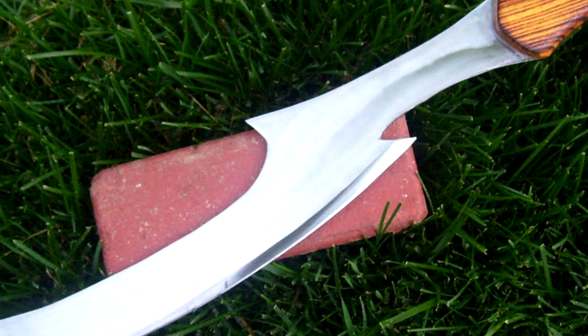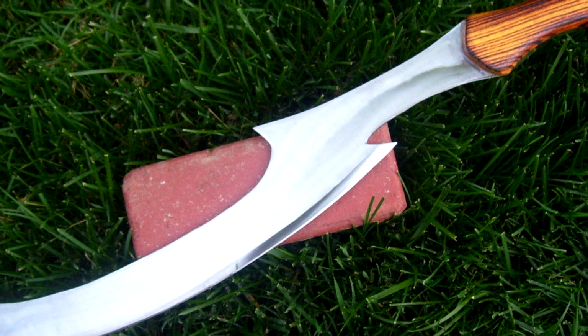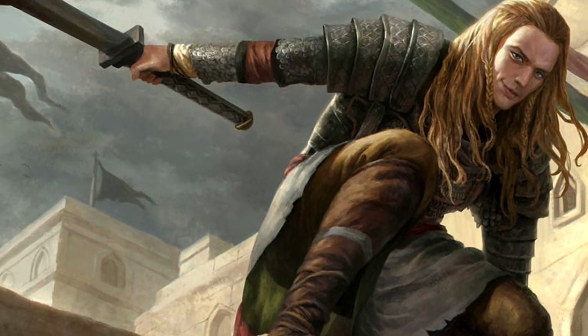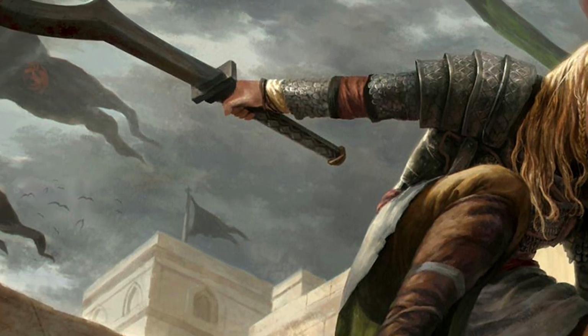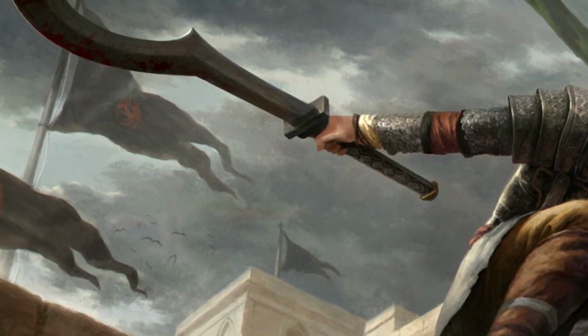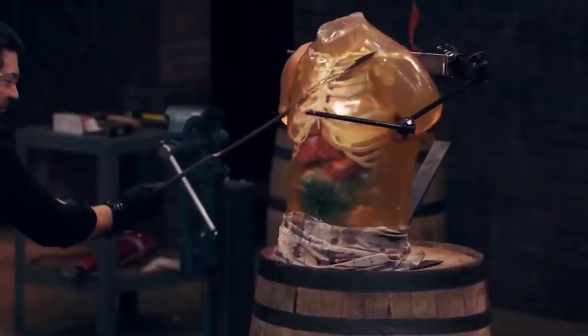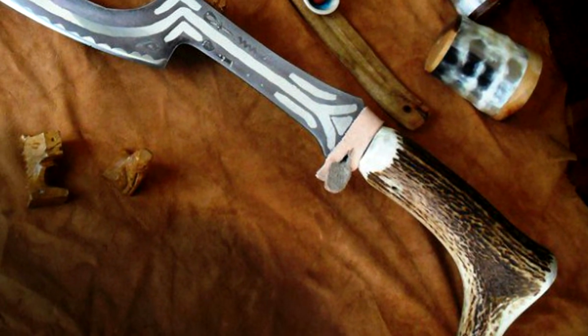Khopesh, a type of cold weapon of ancient Egypt with a sickle-shaped blade. In form and function, it is something between a sword and an axe. Khopesh quite successfully combines the features of both of these weapons. This weapon can chop, cut, stab. The first mention of it appears in the New Kingdom, the last, about 1300 BC.